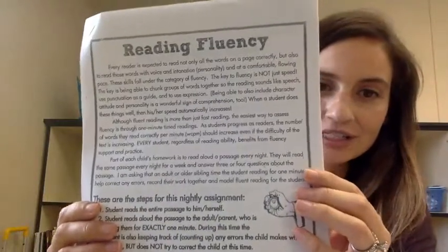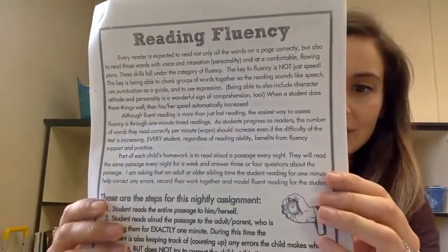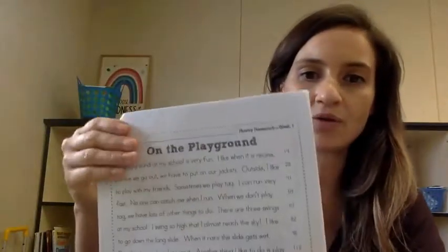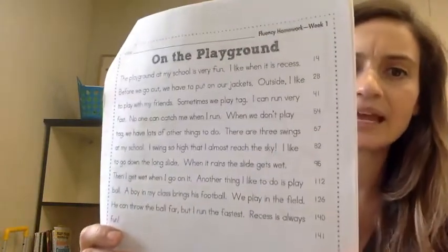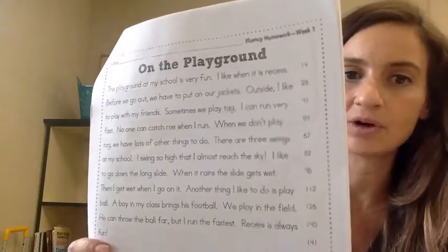So let's go over what you're going to be doing today when you're not with me on our Zoom call or in our small group. Today you get to start some reading fluency. There are directions on the front for your parents to read. But today what you'll do is you will start with the second page. This is part of your morning work. Now, fluency just means practicing reading in a smooth, clear way and not getting caught up on words.